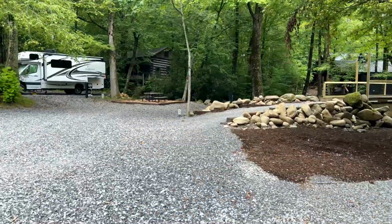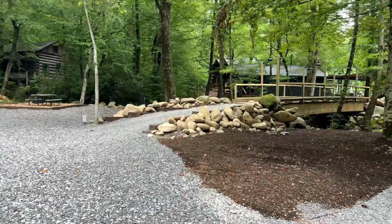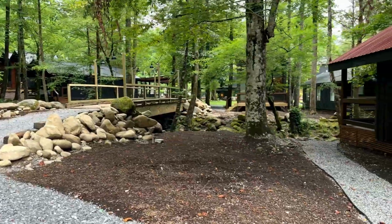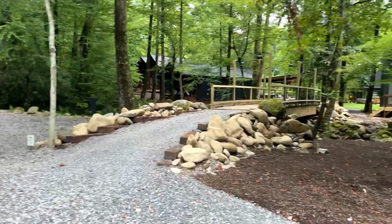And right up here is a nice little footbridge that goes across to the other cabins, the pool, and the lodge over there, which we'll get to in just a little bit.